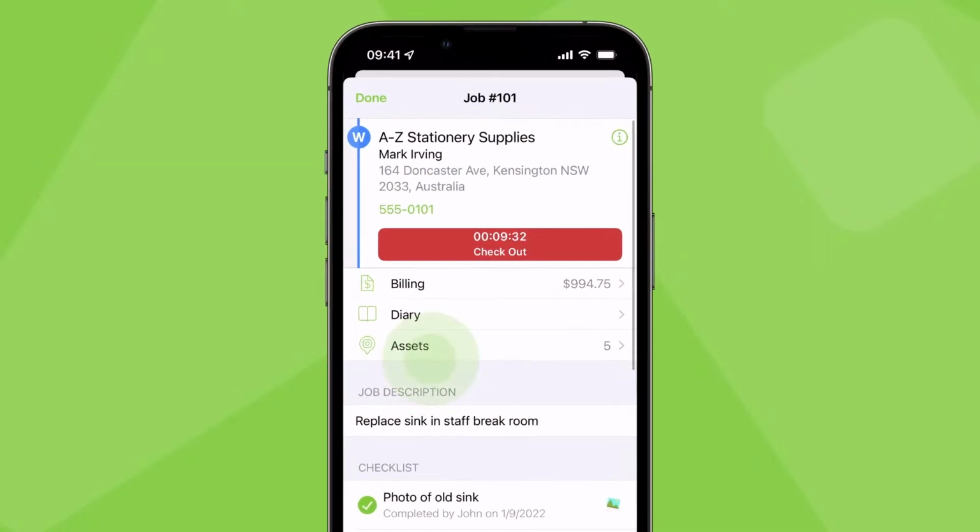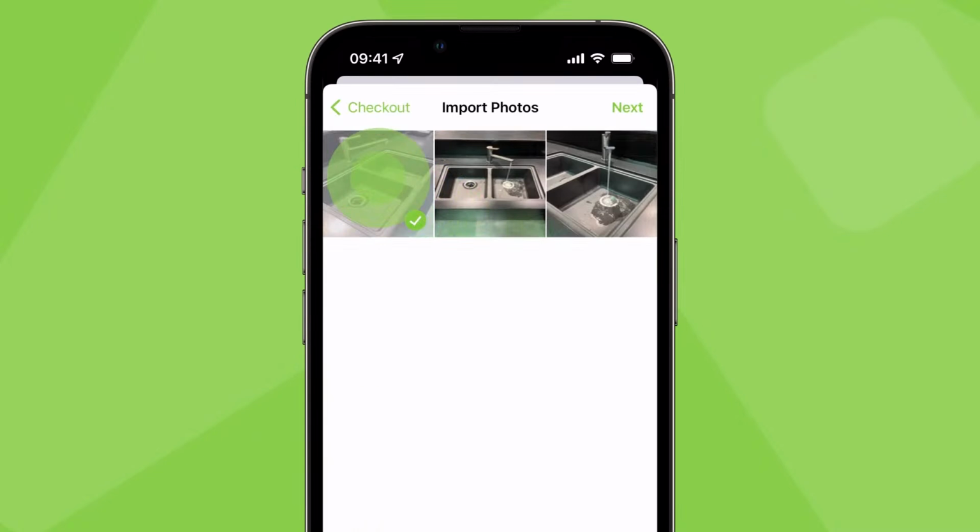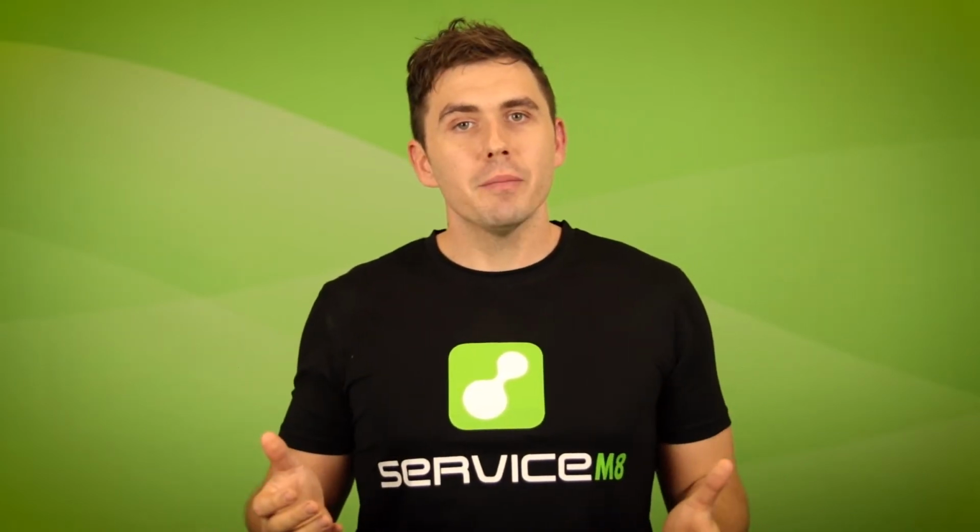Now, when you check out of a job, you'll be presented with the option to import any photos that you captured outside of ServiceM8 while checked into the job, making it easier to capture and save this job history every time. In the job diary on the app, we've also made the photo viewer more powerful.